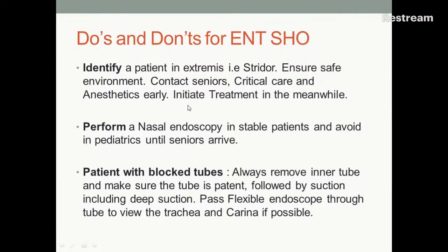Perform a nasal endoscopy in stable patients and avoid in pediatrics until seniors arrive. So if you're comfortable or competent enough and you're able to do a nasal endoscopy in a patient who's coming with stridor or airway blockage, it is very useful because it gives your seniors or the anesthetics or the emergency team an idea as to what the urgency of care would be and how much the patient can cope without having done something imminently.